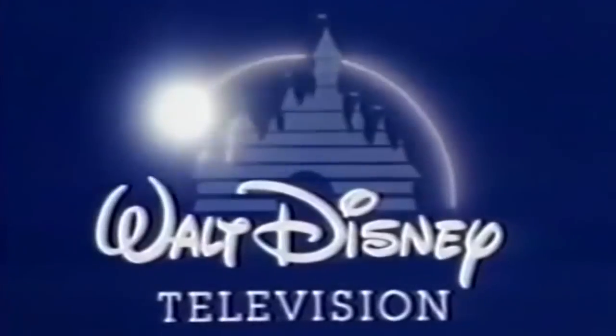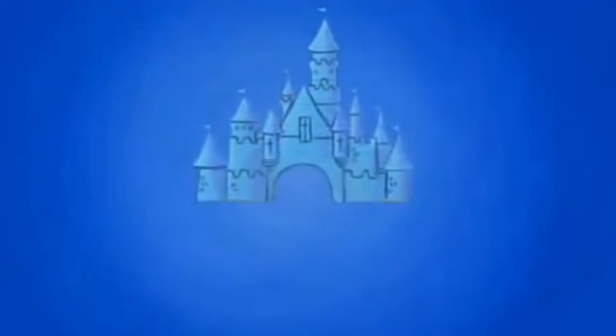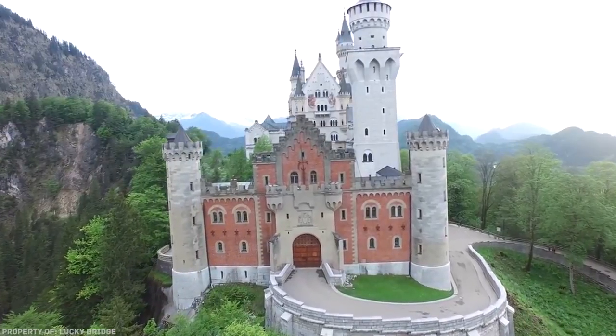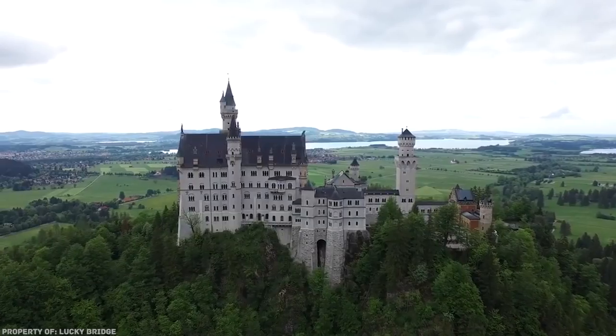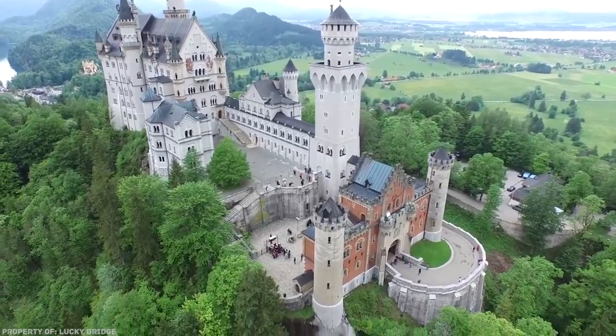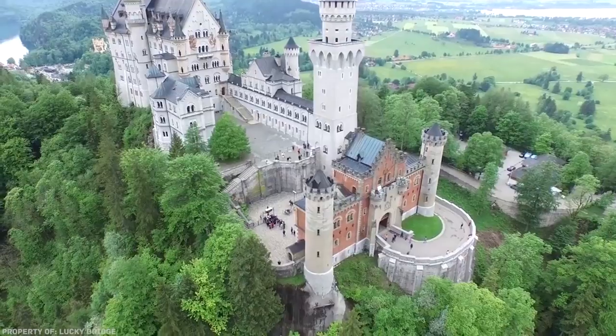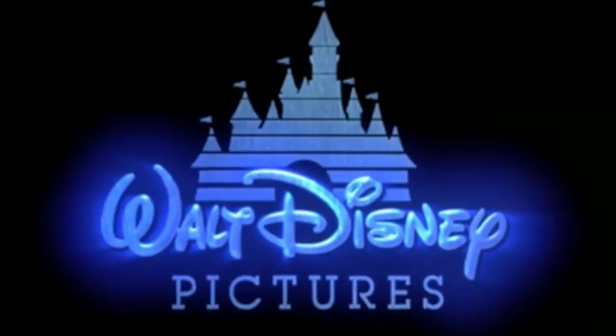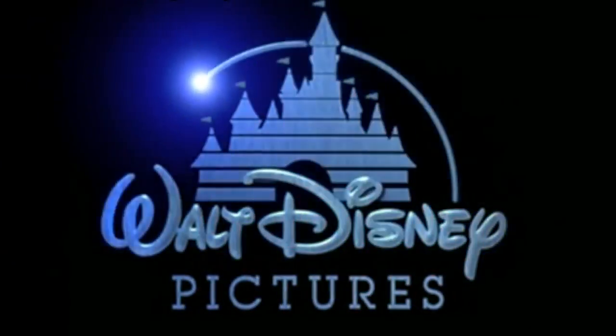The Disney logo is worldwide famous, but not many know what the castle depicts. The castle is actually called Neuschwanstein or New Swanstone Castle, and it is a 19th century Romanesque revival palace in southwest Bavaria in Germany. It was the prototype for the logo. Besides, it was the prototype for the Sleeping Beauty themed castle in the Disneyland park in Paris. But the logo looked like this until 2006.